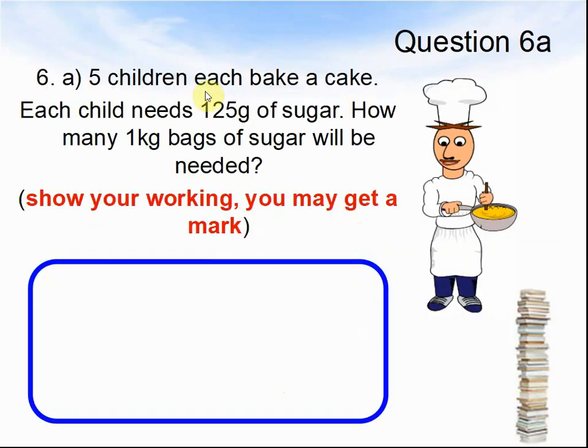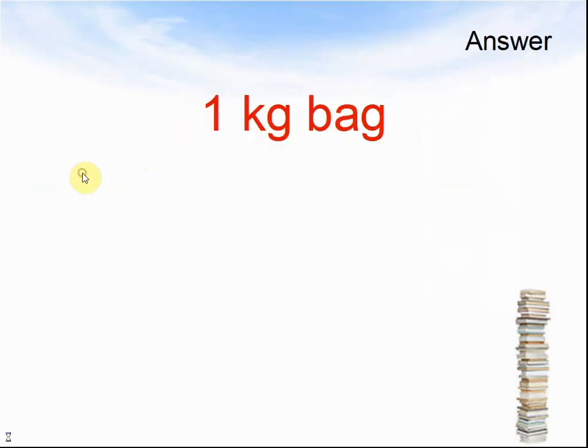Question 6A. 5 children each bake a cake. Each child needs 125 grams of sugar. How many 1 kilogram bags of sugar will be needed? Show your working, you may get a mark. Pause the video until you have worked out the answer. Here comes the answer. 1 kilogram bag, because the sugar comes in 1 kilogram bags. Let's look at the next question.